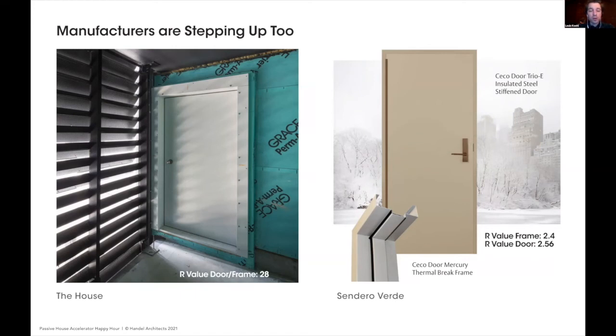There just wasn't a good thermally broken door on the market at that time. So what the team ended up doing is using a deli door, like a big refrigerator door, which gave us an R28. So plenty of insulation, but obviously not the most conventional detail, and much more expensive than a typical door. Over on the right, once we got to Sendero, the market had adapted, and now there is a thermally broken hollow metal door and frame on the market.